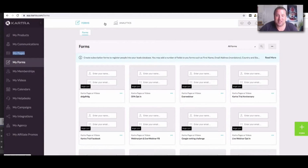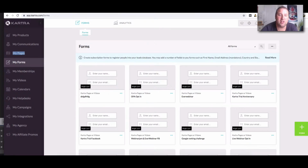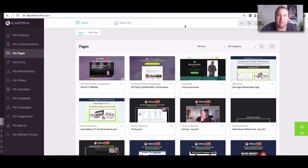So anyway, let's build this funnel. Let's have a look at our funnel. We've got our funnel mapped out here. First thing we want is an opt-in page. The first thing I do is I don't do any integrations with it; I literally build out the funnel as we go. So we're going to go to the pages tab, over to this one here. I'm going to put that first, and then I'm going to create a new page.